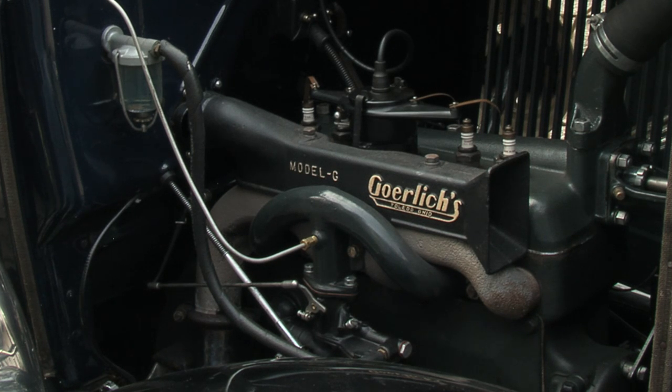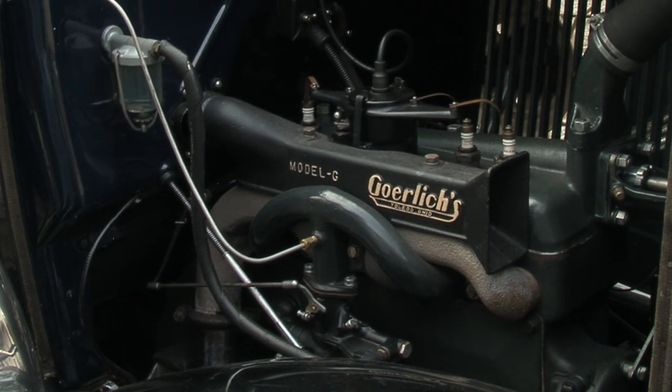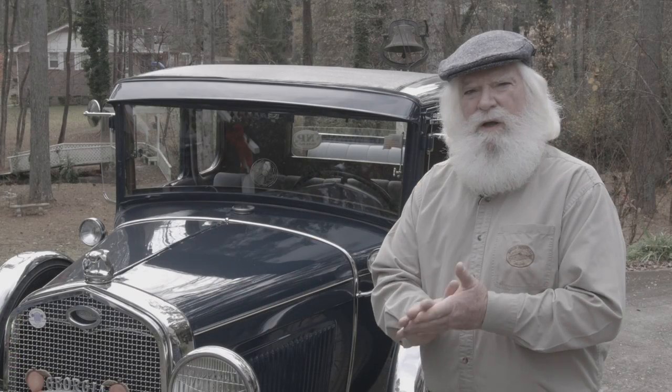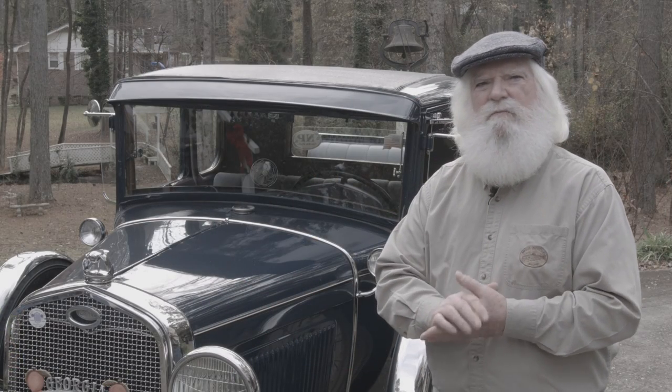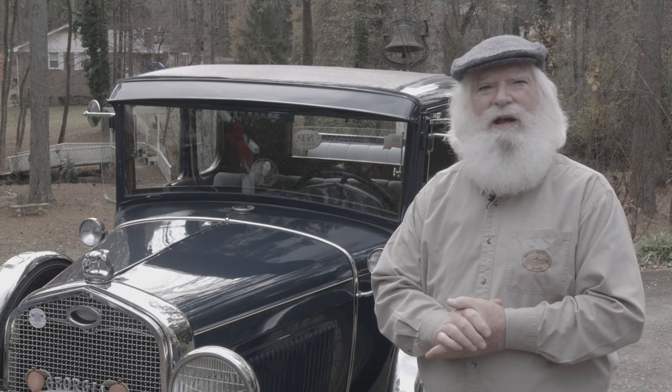Everybody that I know that has a little mechanical knowledge has found that these cars are just a pleasure and kind of fun to work on because you can actually fix it yourself, diagnose the problems, and get through it. This also has a rumble seat. That's sometimes called a mother-in-law seat, and I'll let you figure out why that was.